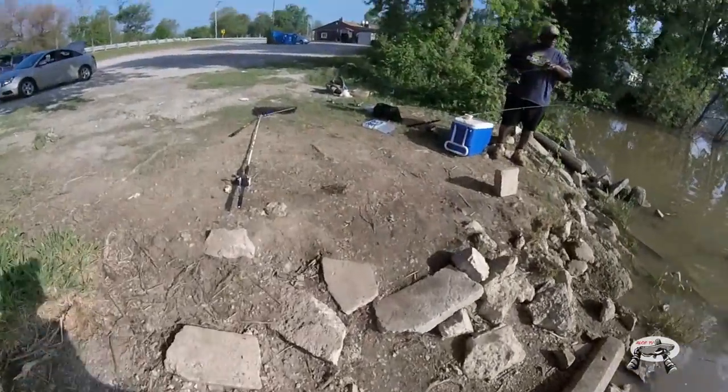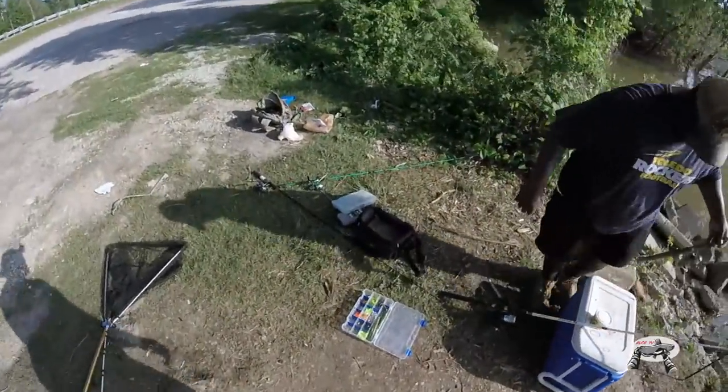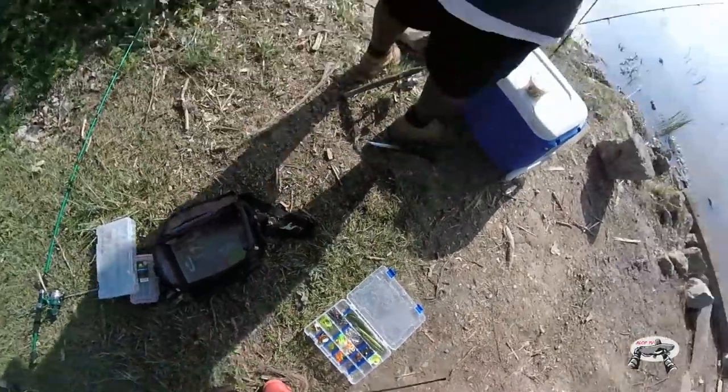Fish after fish after fish. With all the fish in the area, we fishing. Fishing is so damn fun. La la la la la.